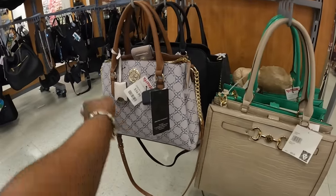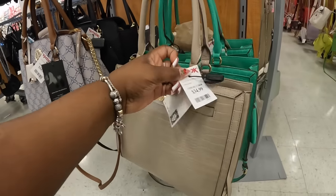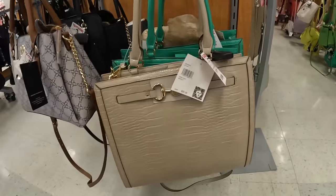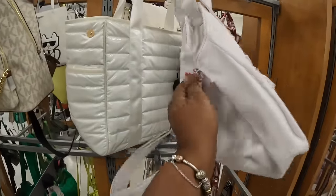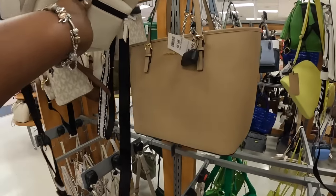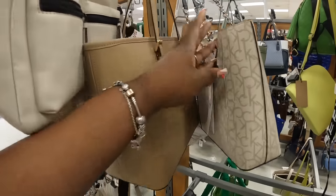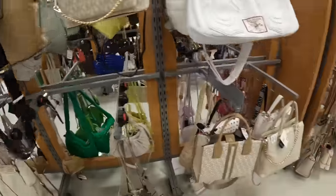35, 9 West. 35, Incline. I have it in this beige and the green. And True Religion. That is 40. Let's see, I see something in here. Oh, Michael Kors, 100. Pretty Calvin Klein. That is 70. Another True Religion.